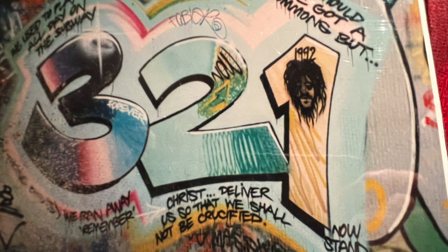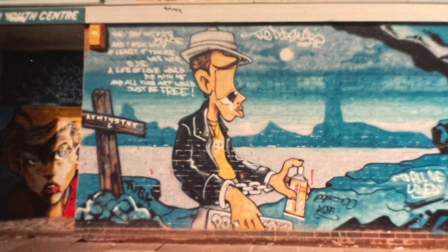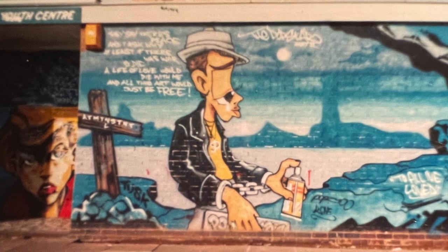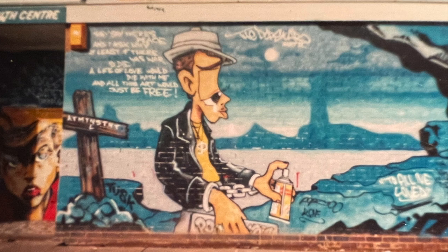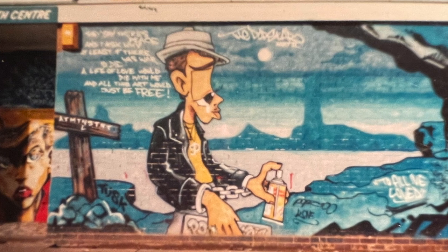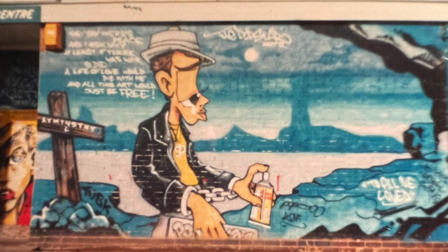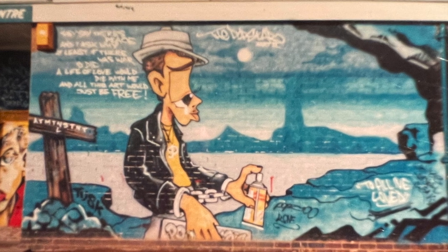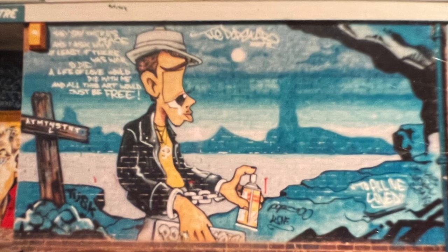Little self-portrait on the right there with the Rastafari in the number one there. 92. Beautiful. This is called the Pop Star or the Popster. I think he'd done this when he got out of jail, I think, the first time. 1988. Lovely background on it and everything. Very nice. Self-portrait, again, very famous piece, this one. Seminal UK old school graff.